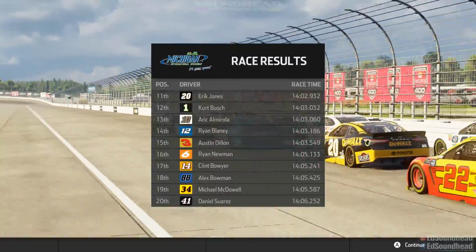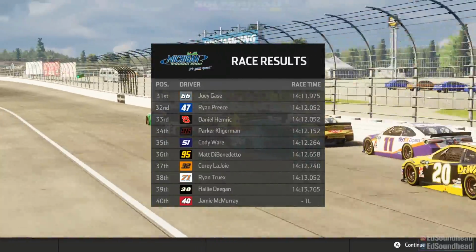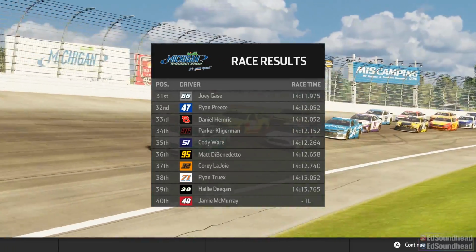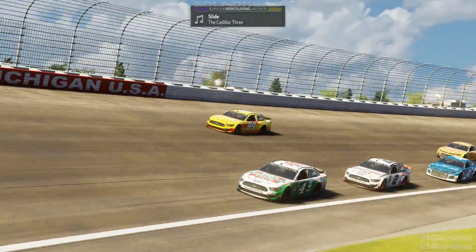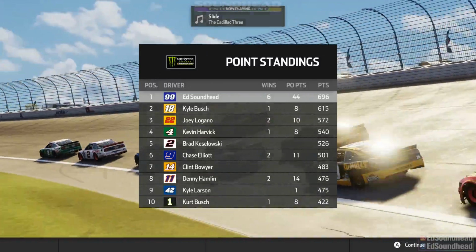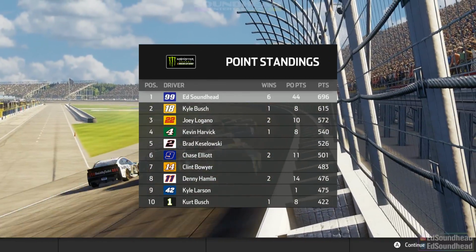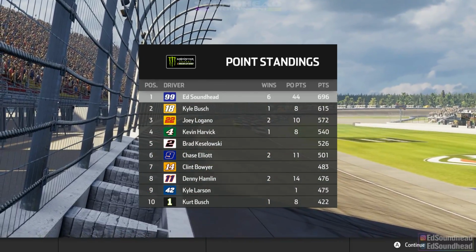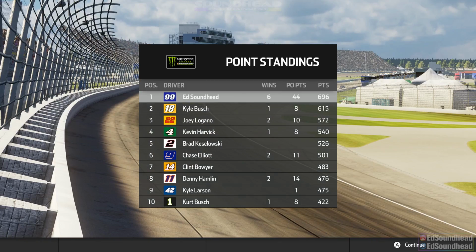But that's your finishing results. Doesn't look like anything too out of the ordinary. Jimmy Johnson 25th. You hate to see it. And that is pretty much all there is to see with the race results. So to the points we go, and absolutely killing them right now. 696 to Kyle Busch's 615. Yeah, this isn't much of a points battle right now, but once we get to the playoffs, things will certainly heat up a little bit.